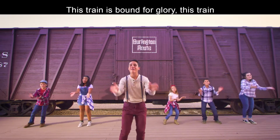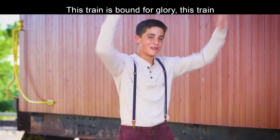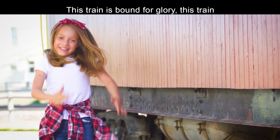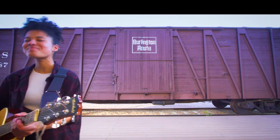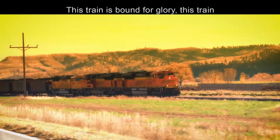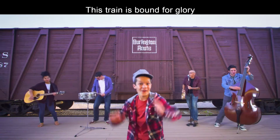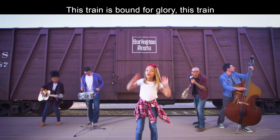This train is bound for glory, this train. Jesus made a place in heaven for me, this train is bound for glory.